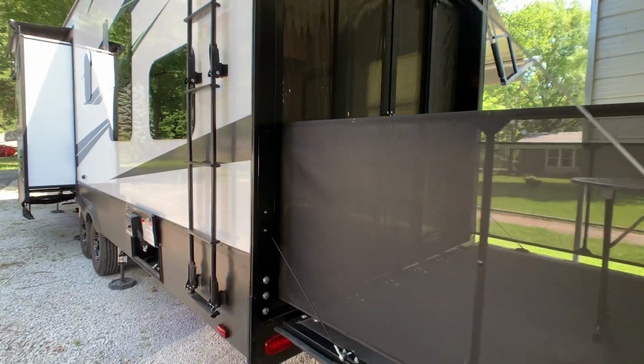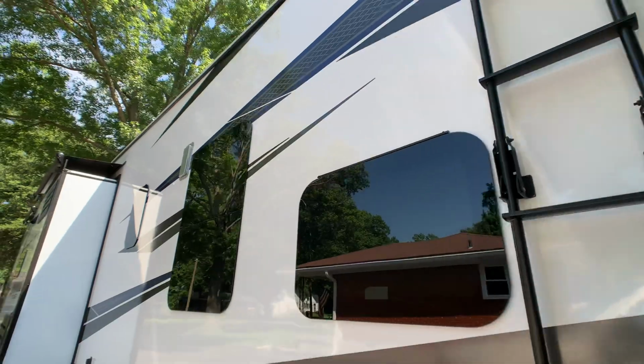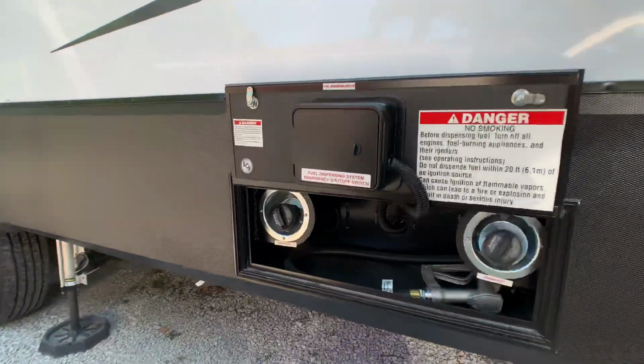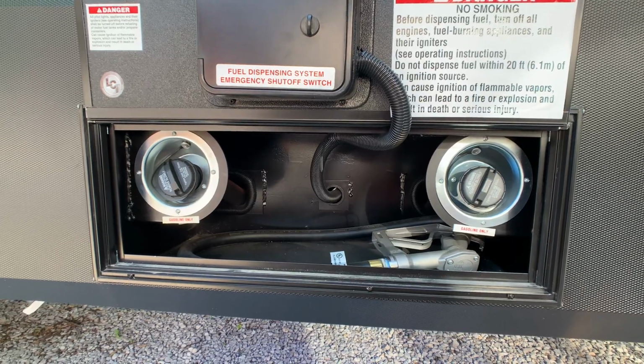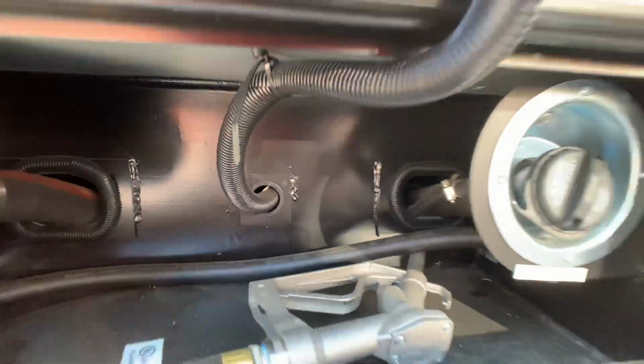Quick set ramp patio door system, pretty cool. Ladder to get up on your full walk-on roof to service your dual ACs. This does have the fueling station. You do have dual 30-gallon fuel cells on this. One for the generator, one for your toys. And a little pump there.